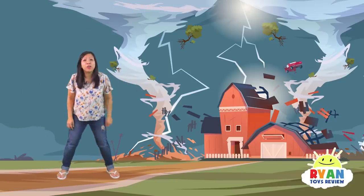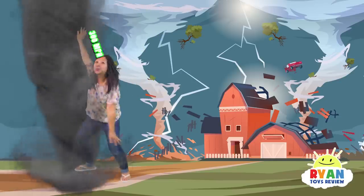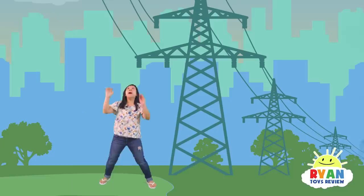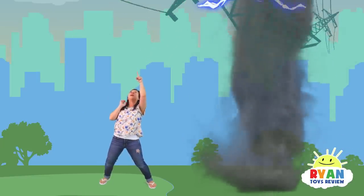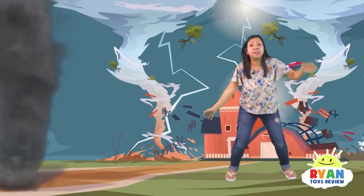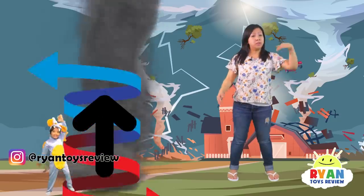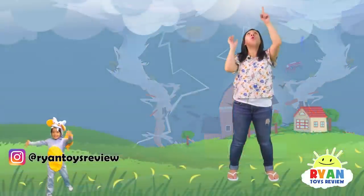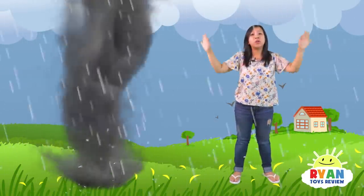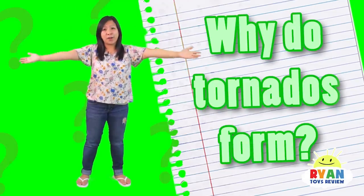Hi guys, did you know that our tornado can spin as fast as 300 miles per hour? Whoa! Also, our tornado can destroy buildings, power lines, whoa, look up there, and uproot trees. A tornado is a rapidly rotating column of air that forms during a storm and connects with the ground through a funnel cloud. So now that we know what a tornado is, we need to know why they form.